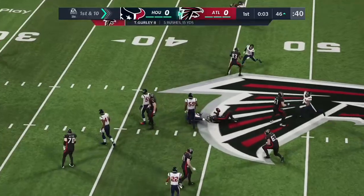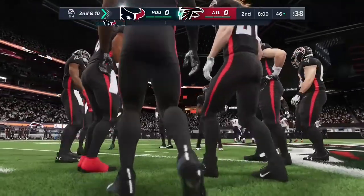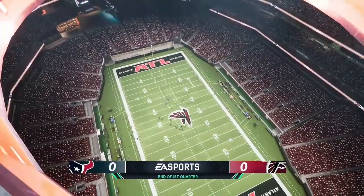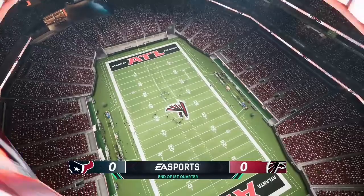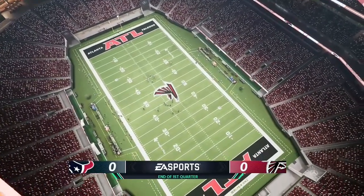A first down run there for Gurley, but nothing opening up as he'll get back to the line of scrimmage, and that's all. The lanes have definitely not been there for him here in the first half, and I don't think it's all been his fault. His offensive line hasn't given him much space. A loss results there.